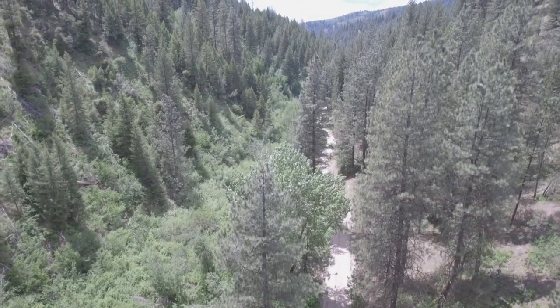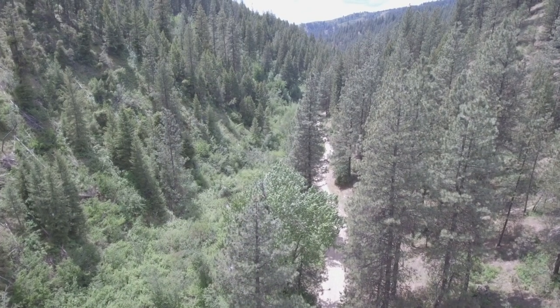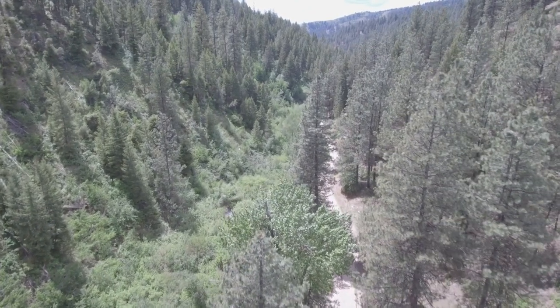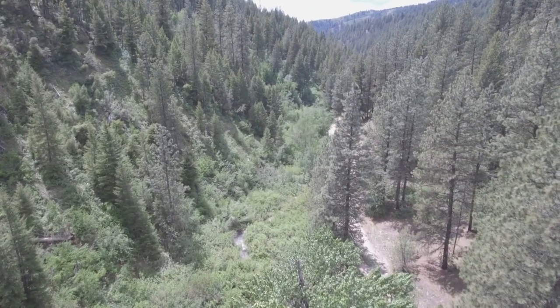It does have access to internet up here, but as you can see, it's actually pretty private. There are a few neighbors around, but nobody visually.